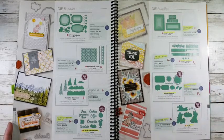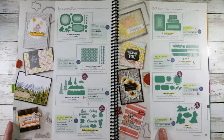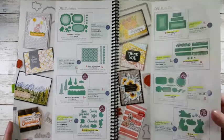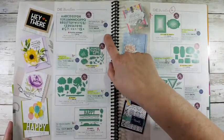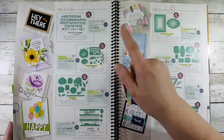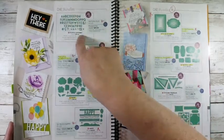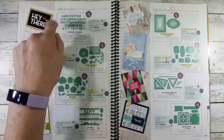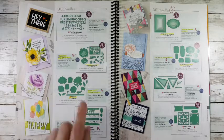We'll still have the dies and the stamp set. Pampered Pets, just the bundles retiring. We'll still have the stamp and the dies. All right, Pat and Play bundles retiring. So the stamp is gone, the bundle's gone, but you can still get these Playful Alphabet. Now, if you're a scrapbooker, that's a great thing to have all those letters to die cut.